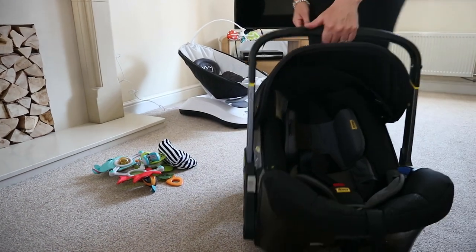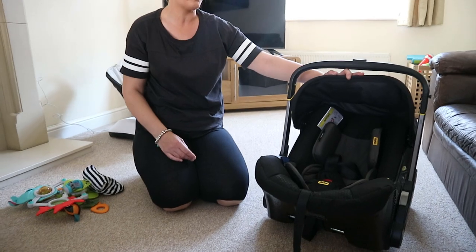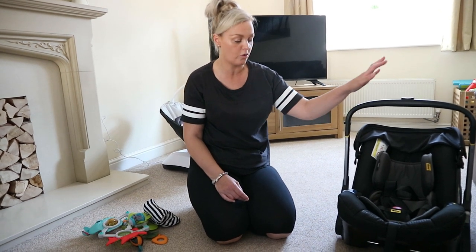And that is my little nifty, easy, out and about option, quick and easy, not having to take the big massive donkey frame with me just to attach your car seat, just to go do a school run.